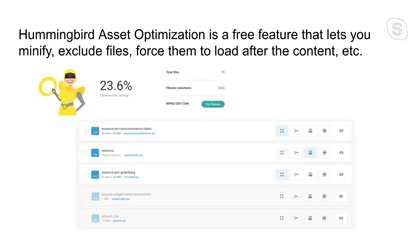Hummingbird comes with several tools, and the one I find most helpful is Asset Optimization, which is available in the free version. On my slide here, I am displaying a screenshot from one of my personal websites, which only uses third-party themes and plugins, and for which I have not done any custom coding.